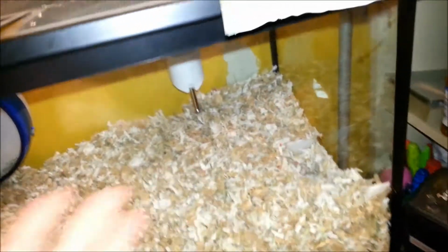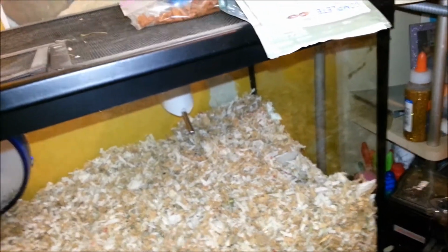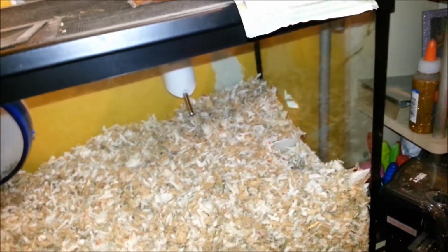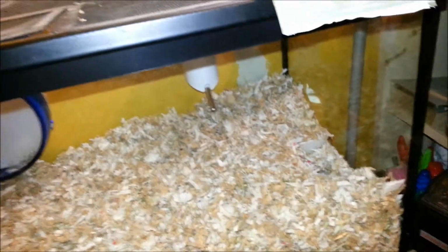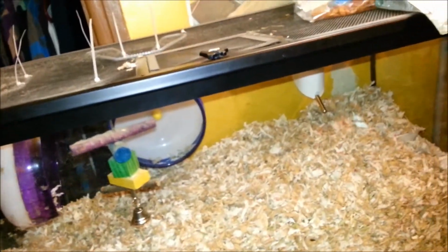I also don't like how they can never use their sand bath. They can only use their sand bath for one day. It's when I take it out, clean it, put it back in. And then after a day they bury it that deeply and they can't use it anymore. So at least with this one they'll be able to use it. Unfortunately they won't have this deep of bedding anymore, but it's too bad. We never get to see them, and really, they don't need that deep of bedding.